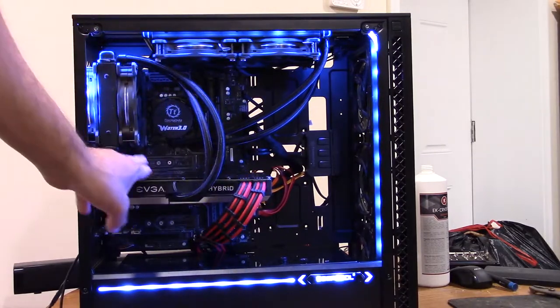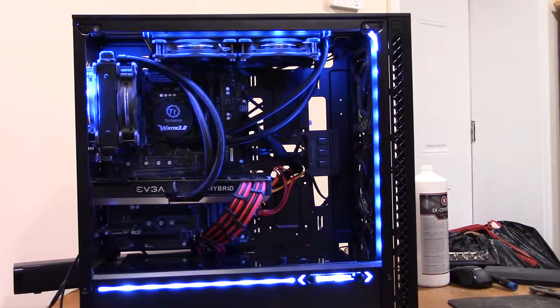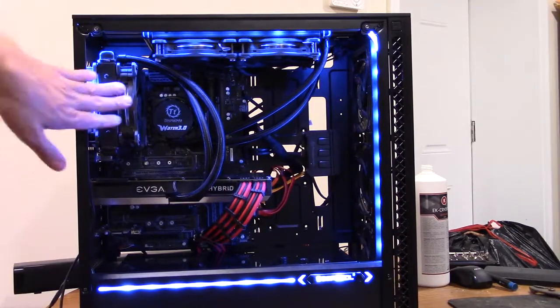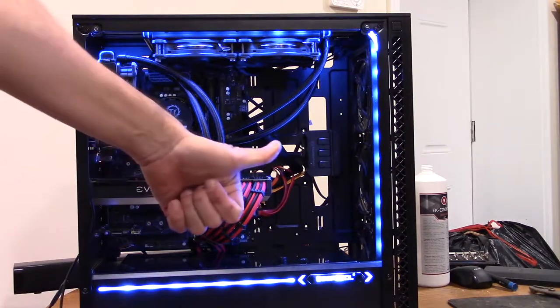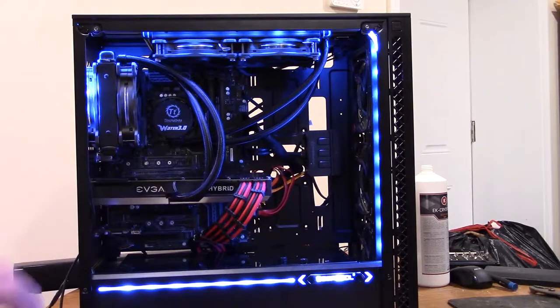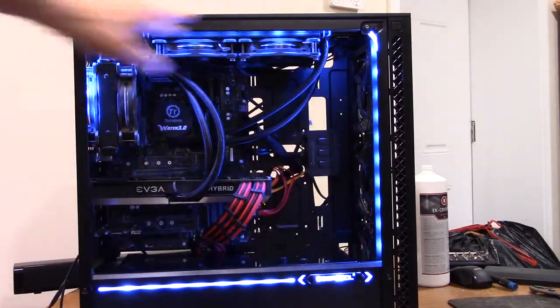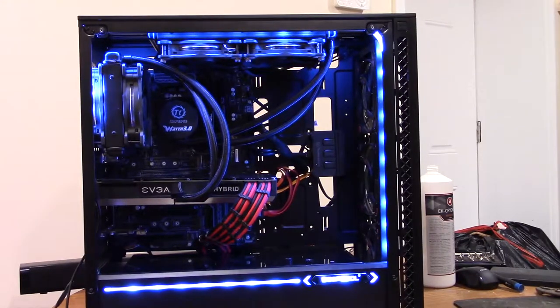As you can see, that's the i7-7700K under a Thermaltake Water 3.0 240mm radiator. EVGA for the win, hybrid 1080. Yay. Black and red cables. Meh, nothing I can really do about it. LEDs running around the inside of the system, which I think look good. Gives it a little bit of light, especially since it's all black. It's kind of monochromatic and doesn't look quite as good when it's not on.